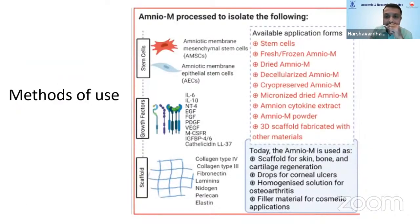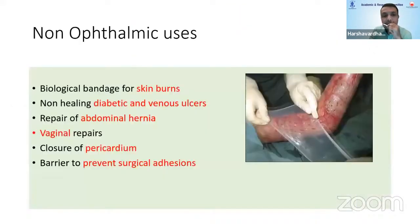In short, today we have amniotic membrane in the form of stem cells, as fresh, frozen, dried, decellularized, micronized, amniotic membrane powder, scaffold, amniotic membrane drops, fillers, and all sorts of things for treatment. And non-ophthalmologically, it can be used for treating skin burns, diabetic and venous ulcers, abdominal hernias, vaginal repairs, closure of pericardium, and as a barrier to prevent surgical adhesions.